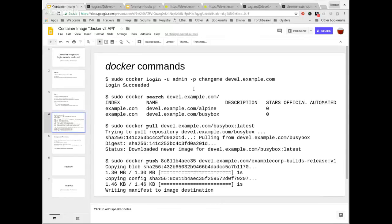So here are just some quick examples of what's available. You can do Docker login, you can do Docker search, you can do pull, and of course, the new feature, you can do Docker push. I'm not going to focus on Docker push in this demo. I'll do a future demo to show all the different ways to get images into Katello.